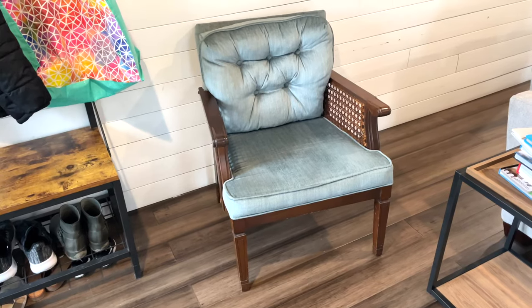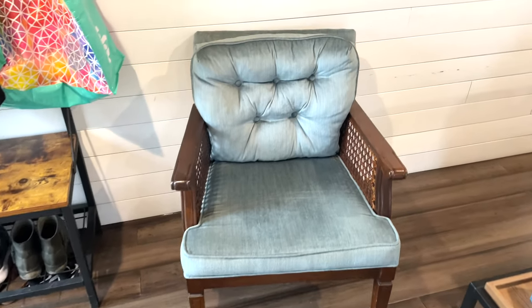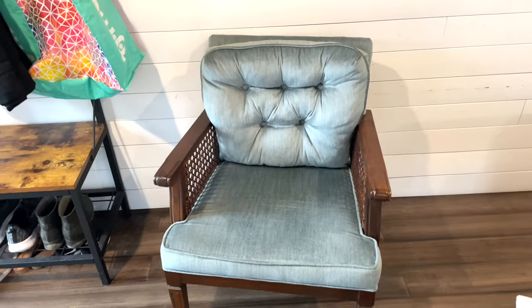this chair was only $25 and I have a 15% off discount code. So that was awesome. So I got to use that.